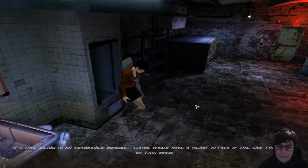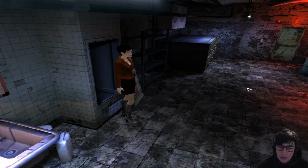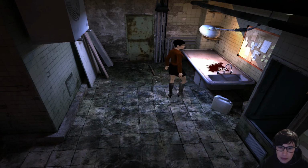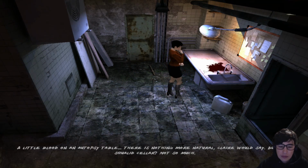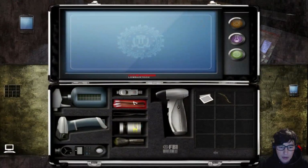Being in an abandoned morgue. Claire would have a heart attack if she saw the state of this room. Okay. A little blood on an autopsy table. There's nothing more natural, Claire would say. But in a squalid cellar, not so much. Okay, so let's see here. I'll pull this back up.